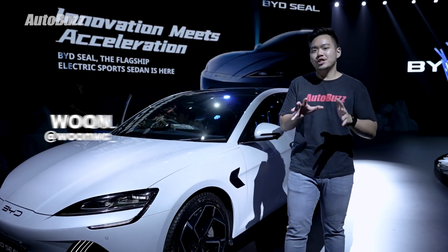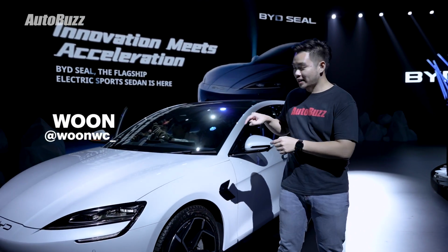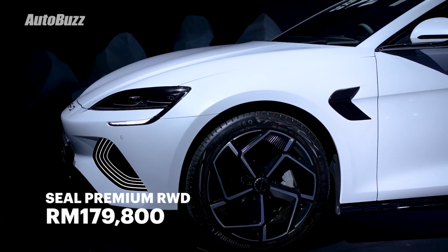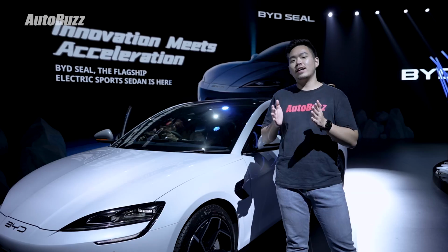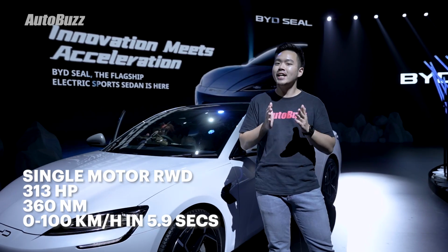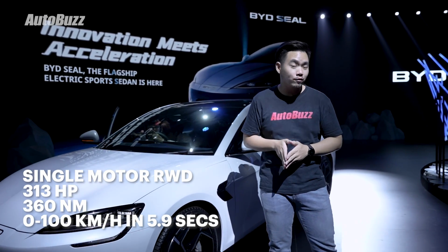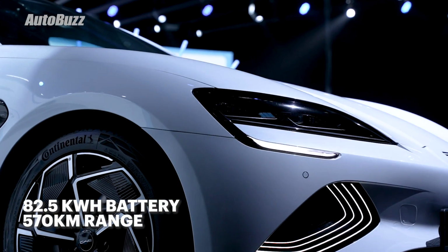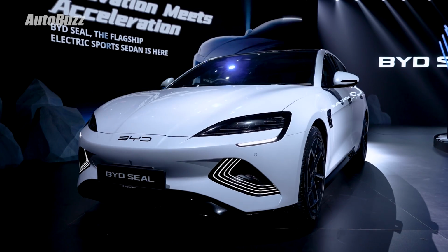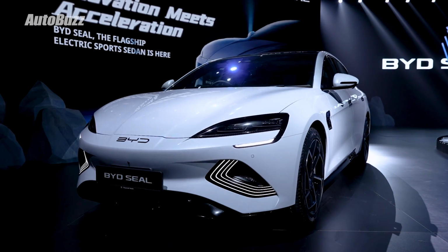The BYD Seal has just been launched in Malaysia in two variants, starting with the single motor variant called the Premium at 177,800 ringgit. That gets you a single motor on the rear axle, making 313 horsepower and 360 Newton meters of torque, powered by an 82.5 kWh battery pack that can give you up to 570 kilometers of driving range based on the WLTP test cycle.